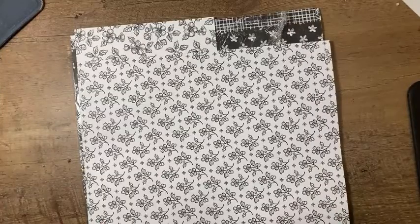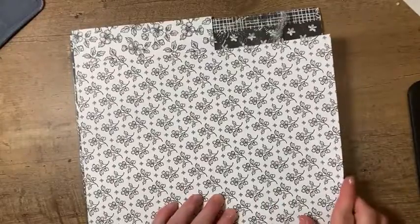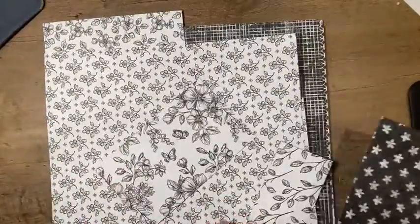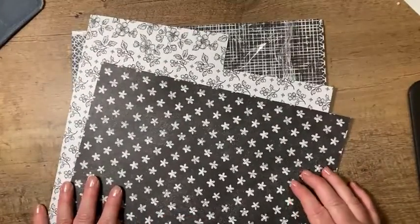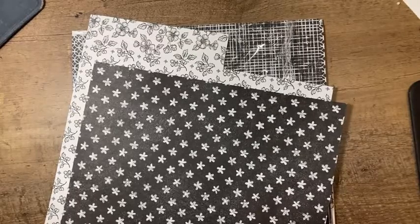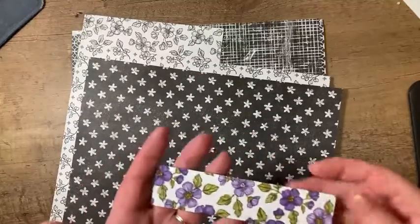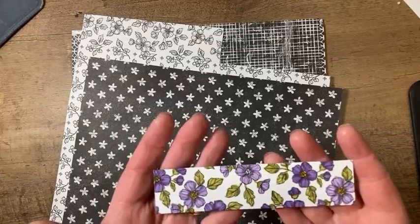Alrighty, let's go ahead and get started. Anyhow, this is the Perfectly Penciled designer series paper, and I'm pretty sure I've shared this with you before. It's all a black and white pattern designer series paper that you can color on. It's a lot of fun to color and make things pretty. I was going to try a different card tonight, and honestly it didn't work out, but I can show you some paper that I did color to show you what it looks like if you add just a little bit of color to it. So it is a lot of fun if you like coloring.